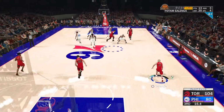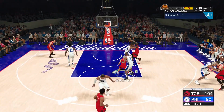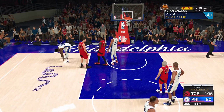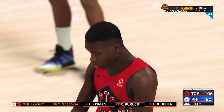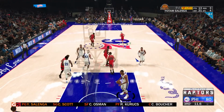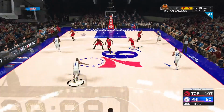I like the fact he had his head up immediately looking to make the dish down the floor. Get rid of it quickly. Here's Boucher, and they call the foul, so he's got the and one chance here to make it a three-point play. Big miscommunication on defense. He recognizes it and quickly takes advantage. Boy, the defense looks shell-shocked. I mean, they're on the ropes right now, on their heels.